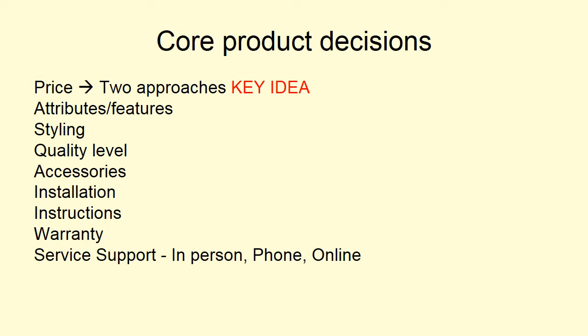Other product decisions that have to be made: what attributes and features will the product have? What kind of styling will the product have? What quality levels are we going to try to maintain? What accessories are we going to offer as part of the product and offer perhaps as additional products? Is installation included? What about the instructions?